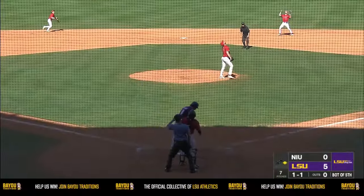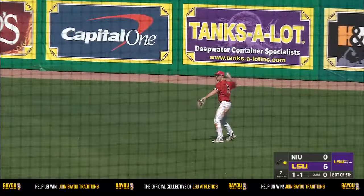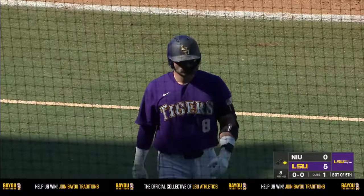Pitch to Travinsky. Again, skies this one shallow right field. Bartel coming in, playing it with the wind, and squeezes it for out number one. Just nothing seems easy when that ball gets in the air today.